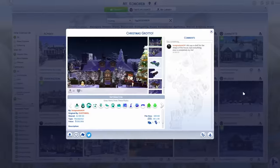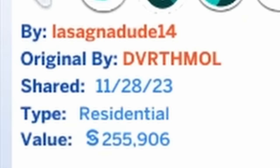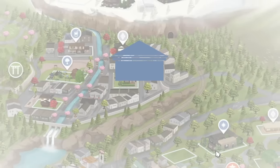Last build we're gonna be looking at is Christmas Grotto by Lasagna Dude 14. A fully furnished festive home for sale. After the previous owner's mysterious disappearance, they left everything behind. Beyond the gates lie the answer to the mystery surrounding this cozy grotto. But it's all okay, right? No aliens, right? Would you buy a festive house?